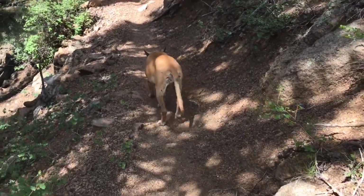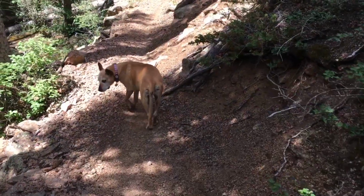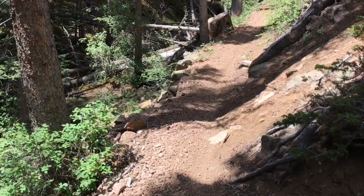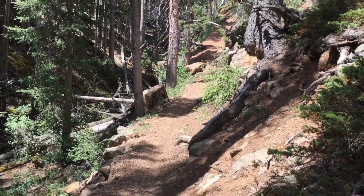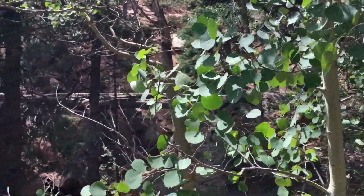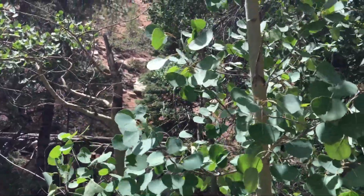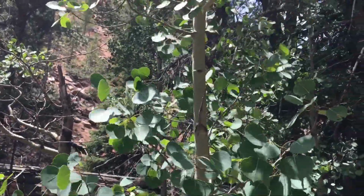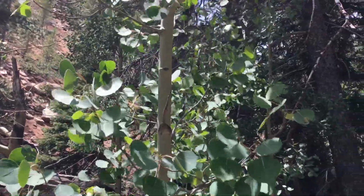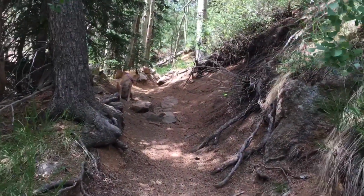Okay, my Tracy. We had a rest. We met a hiker and a biker coming down, and we are headed up. A few seconds ago, the wind was blowing through the aspen and the leaves were rustling. And they made a noise. Not now.